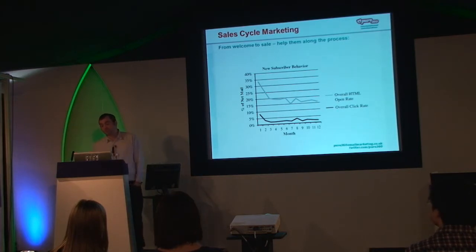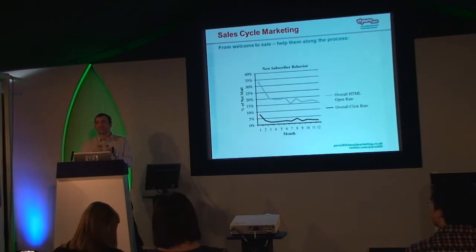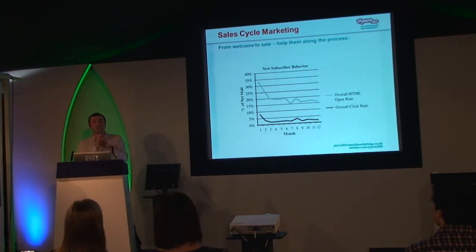From welcome to sale. So, welcome campaigns. Who sends a welcome email out when people first hand over their details? We've got the nerds at the front there, doing it, all right, brilliant. The one in the white jacket, right. So, anybody else? Okay, yeah, brilliant, excellent. So quite a few of you doing it already.